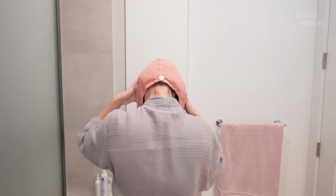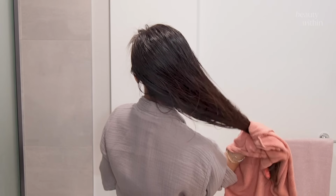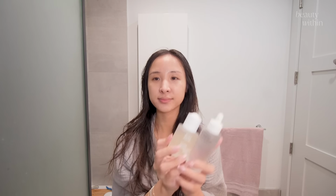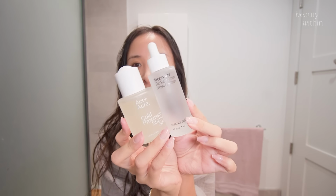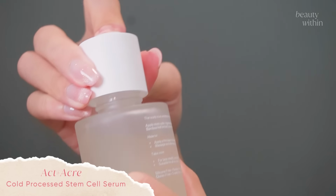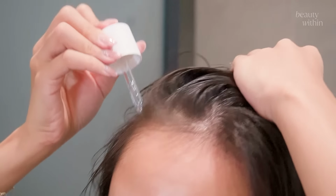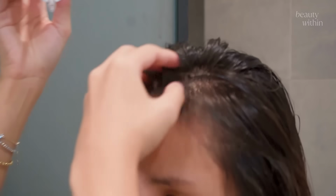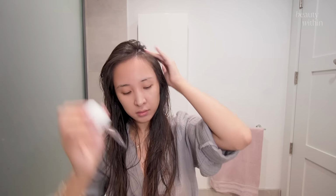Then about this time, I'll take off the hair towel and I like to just give the hair a little squeeze to catch any additional moisture, and then onto scalp care we go. So these are just 2 out of many serums that I have that I just happened to find. Today we're going in with the Acton Acre serum that's got this 2% stem cell complex, which helps to stimulate hair growth. I just want to note, I don't think a serum alone is necessarily going to help your hair grow. It really does start from the cleansing, the shampooing, and just the constant maintenance of it and just keeping track of your scalp health.